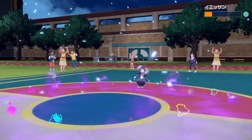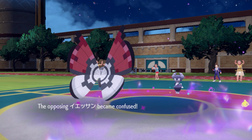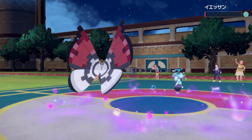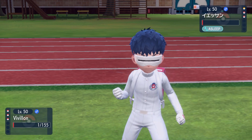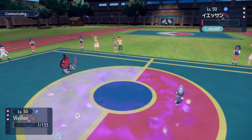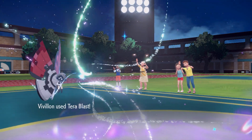Although, to be fair, a Pokemon that they are likely to go into after this is going to be that... oh, we confuse it. Interesting. Is going to be that Sneasler. Okay, never mind. Because I was considering maybe I actually set up another Quiver Dance so that if they go into Sneasler, I might be faster than it, but I don't think that's even going to happen. I don't think there's any chance.